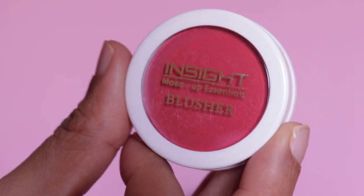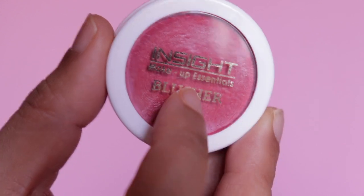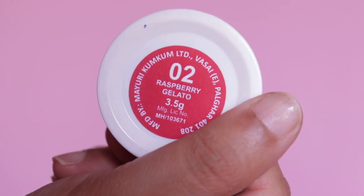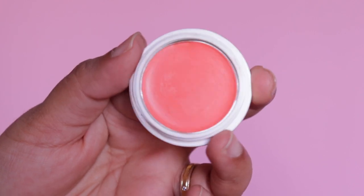Now these are priced at 75 rupees for 3.5 grams of product and I picked mine off of Nykaa. So this is how the packaging looks like, which is see-through, so you can see the shade, and at the back you have the shade name and number. And this is how the actual blush looks like.